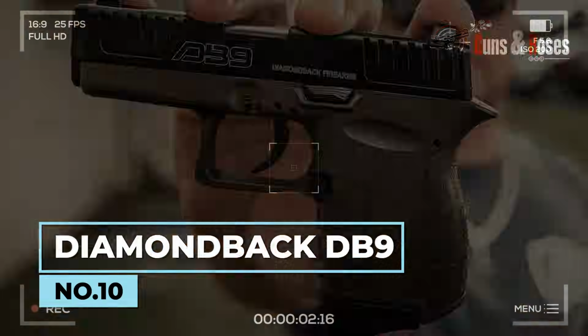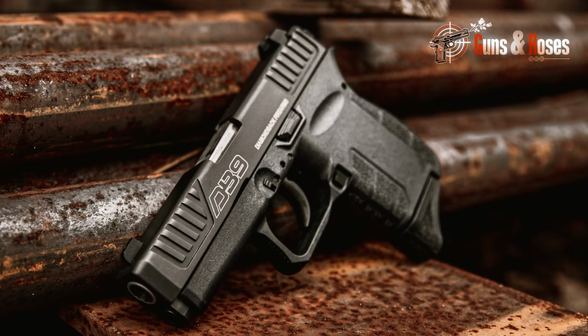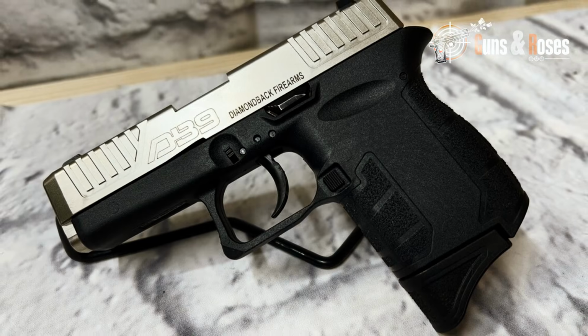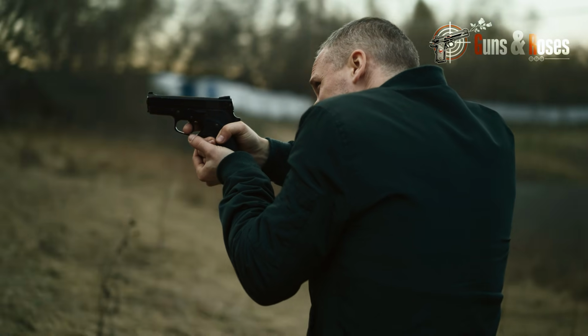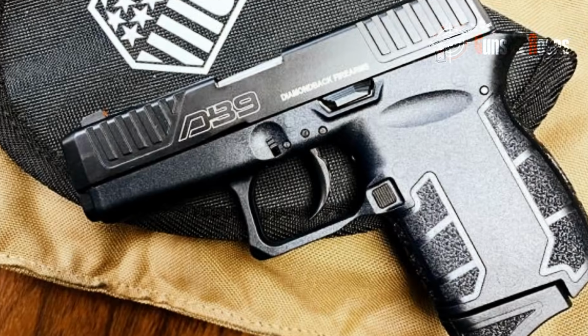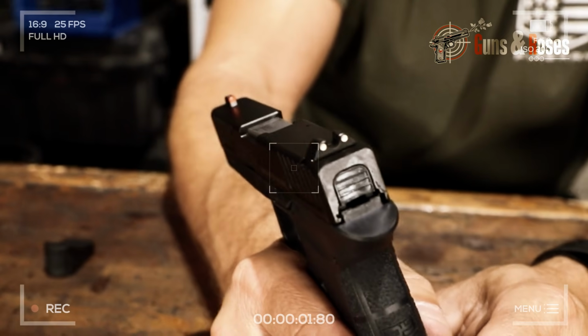The Diamondback DB9 looks perfect at first glance. It's small, lightweight, and disappears in your pocket. And that's exactly why so many people still fall for it. But once you pull that trigger, reality kicks in. The recoil is so snappy that it feels like the gun's trying to jump out of your hand. It's uncomfortable, it slows your follow-up, and it kills your confidence.